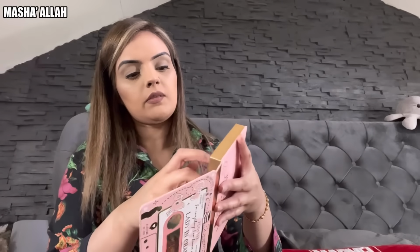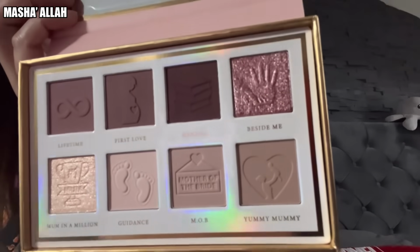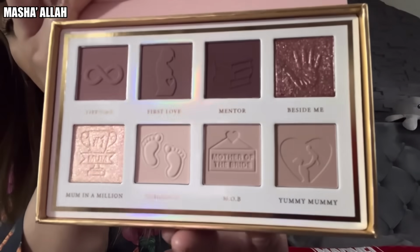Right, the next palette is going to be Lady in Charge. Let's open this up. So it comes like that. These are the colors I like as well. If I can open it. There you go. Look at that. Can you see the shine? These are so cute. Yeah, so that was the next palette.